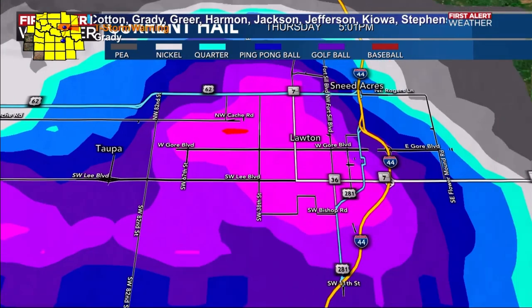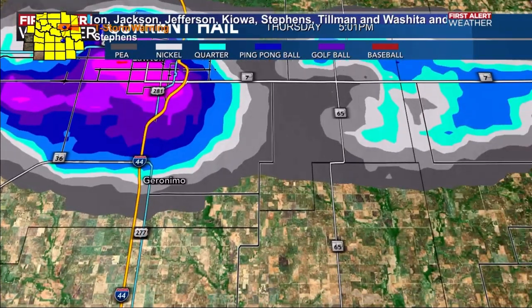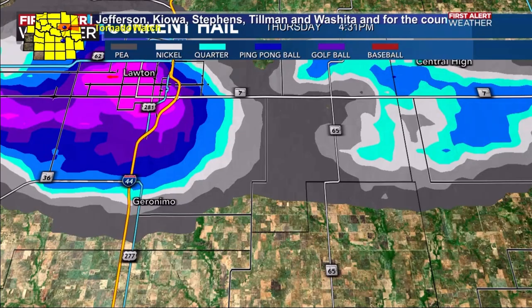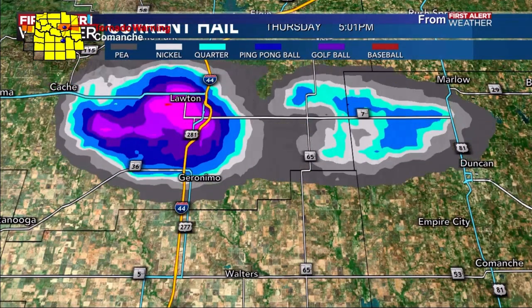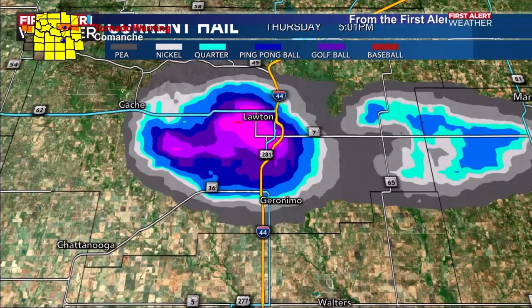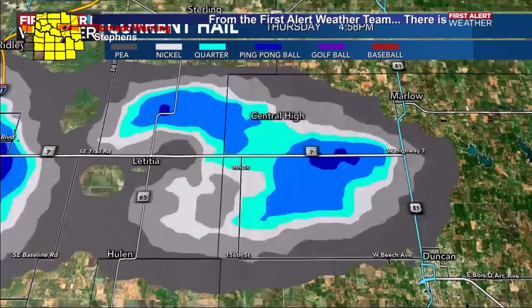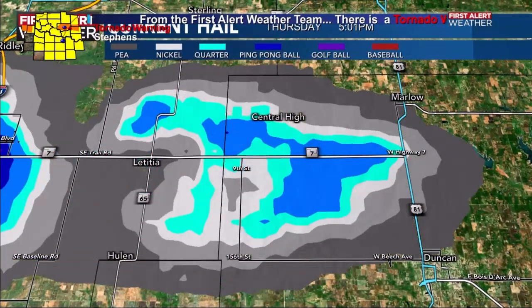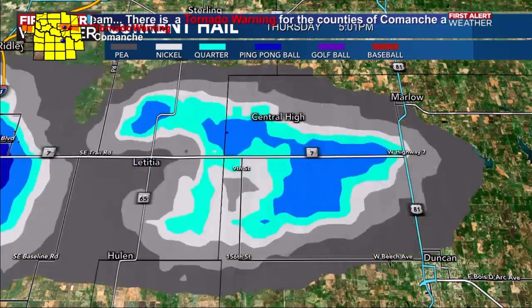So folks, please get into your safe spaces, especially if you're in the east half of Comanche County, because this is moving towards the southeast. And it has increased, it's come together, and there's also some hail being reported, or radar estimated from Central High and also near Letitia and north of Hewlin. These are destructive storms, and they are producing baseball-sized hail. 80.